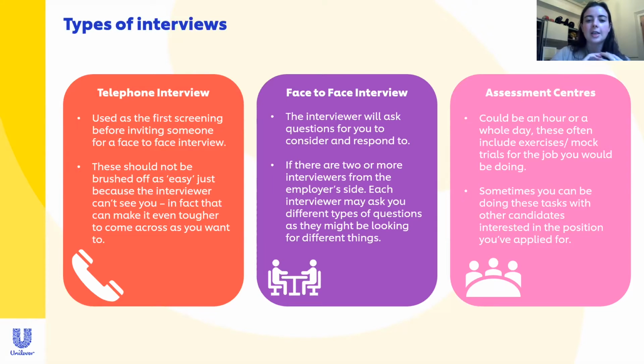Watch out, sometimes you can be asked to do a team activity. Try and watch out for dominating the activity or not taking part at all. The employer will want to see how well you work with others. So by not taking part or taking part too much, it will convey your team working skills. So just try and watch out on that one.